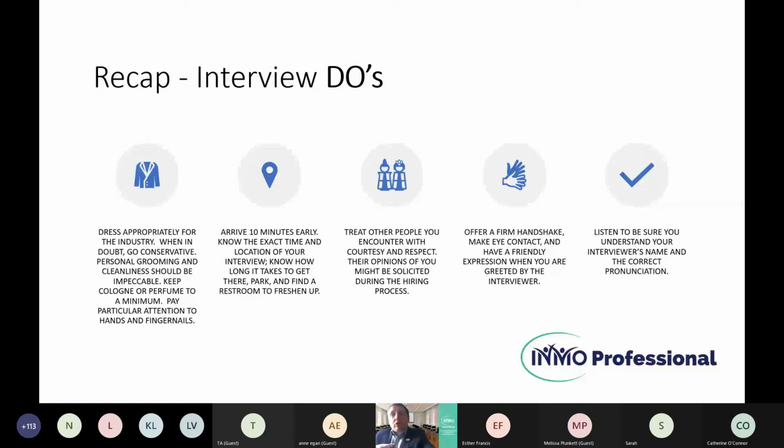There's also the element that you're deciding whether the job is suitable for you. And then just the standard stuff: don't chew gum or smell of smoke. And be aware of your mobile phone. Turn it off completely, or don't take it into the interview. There's nothing worse than your phone going off in the middle of the interview. They're just standard don'ts in terms of an interview.